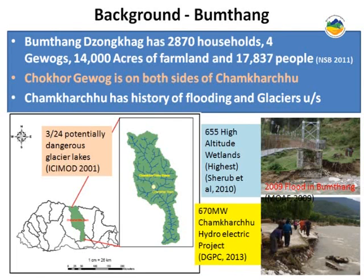It's one of the culture centers of the country with 4 gyokes, a lot of farmland, and then also Choko Gyok, which is just by the Jamkhachu, the big river that we see around next to the town, has a history of flooding and a bunch of glaciers upstream. And there have been some couple of floods also, we can see in the pictures down there. And they also have the highest number of high altitude wetlands as found by our friends from US.